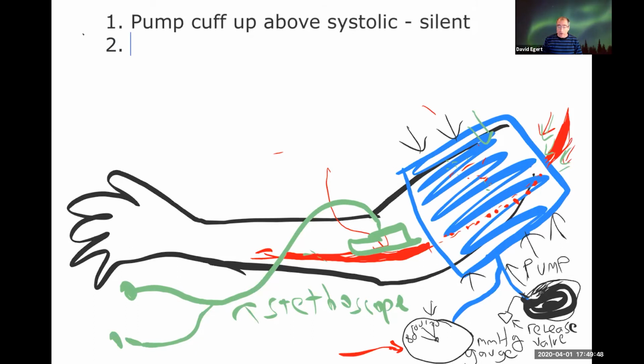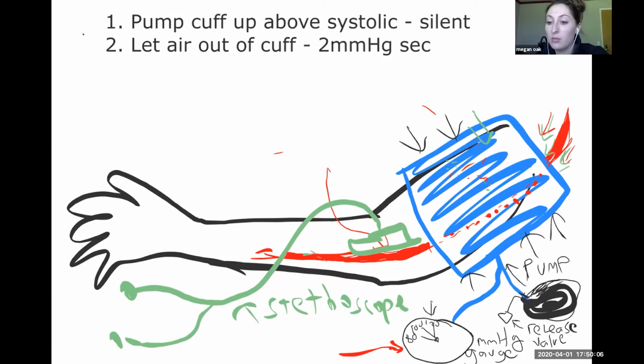Then you are going to start letting air out of the cuff. I talked about there being that little release valve. You release slowly, maybe like 2 millimeters of mercury per second. I actually have one with me. It's like this.